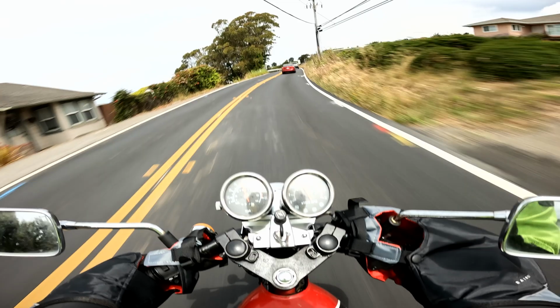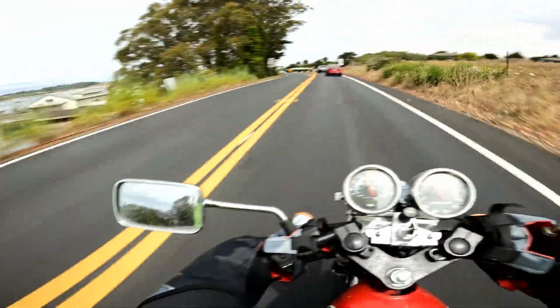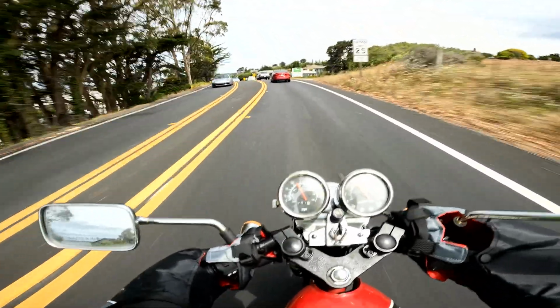Riding through the famous Bodega Bay, a hotspot tourist location.